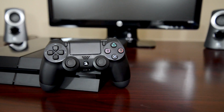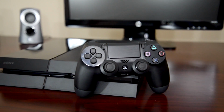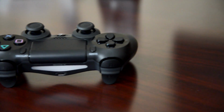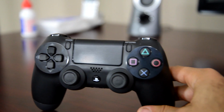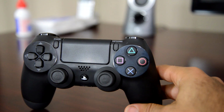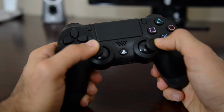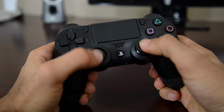Next up is likely the most important tool you need for gaming, the controller. Its name is the DualShock 4, one higher than the previous DualShock 3. The new design is getting a lot of love from all the former haters of the DualShock 3. The handles are longer than before, which means the grips are even more comfortable to use, and the analog sticks are now more accurate than ever.